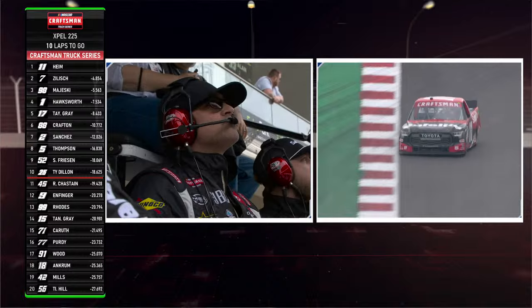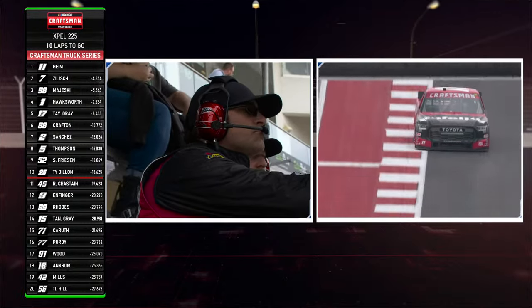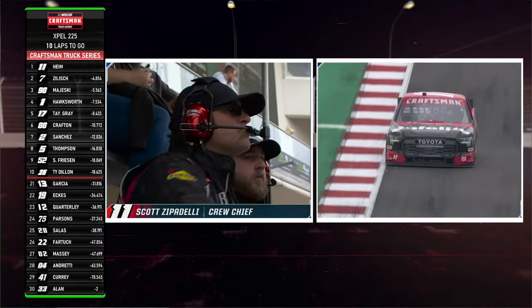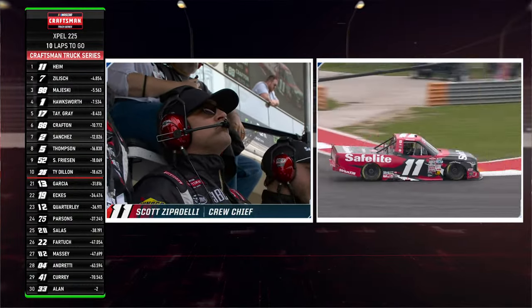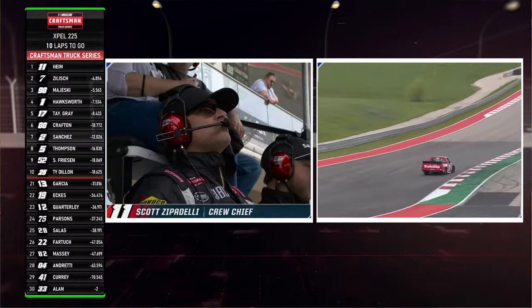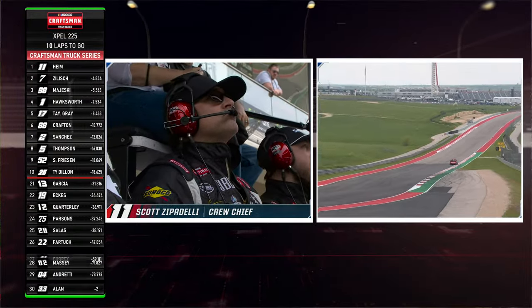I mean, literally, like you guys said, Corey said, we weren't very good here last year, finished sixth. Well, they went to work. They've been in the simulator, built a brand new race truck, did everything it took. They've led the most laps today. Can they hang on and get the win here? It'd be a big moment for this team.